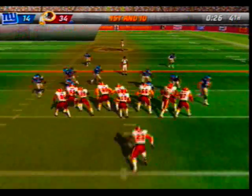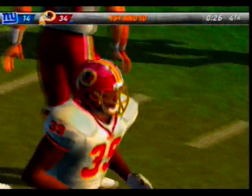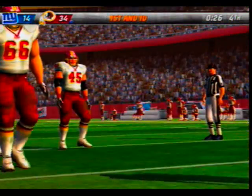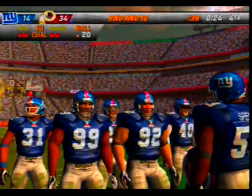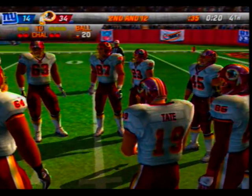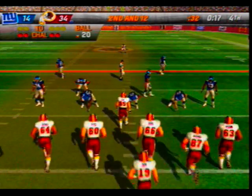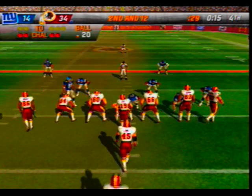He'll take a knee. Second and 12. Ball on the 20-yard line.